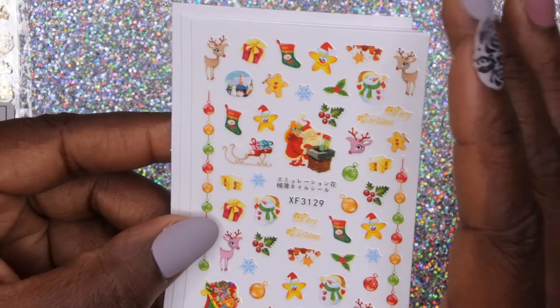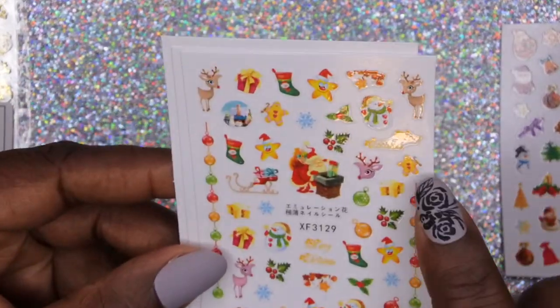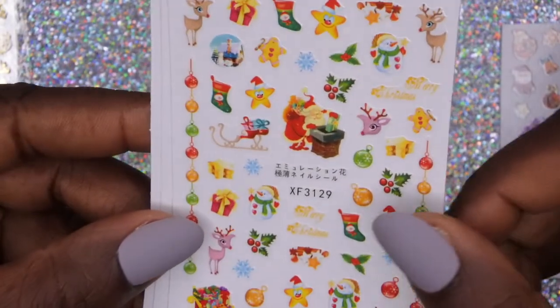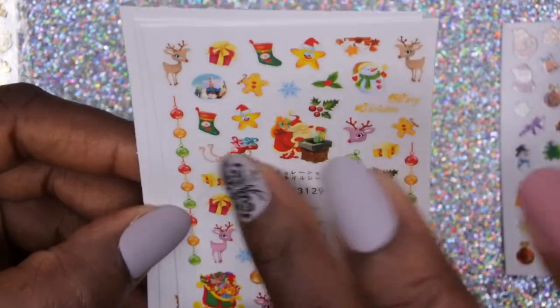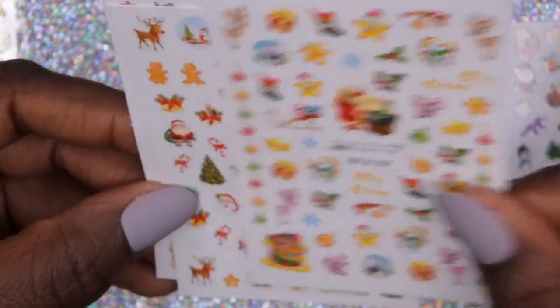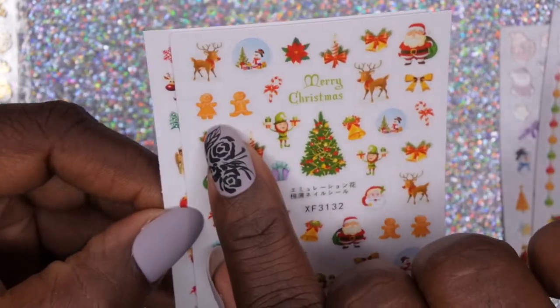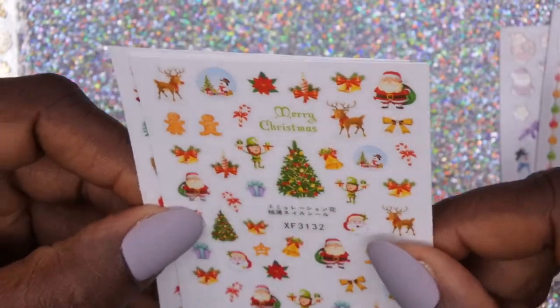Okay, I've been sleeping on these stickers. I normally don't go for the pack of stickers, but I like the great variety that they have in here. Like, that's cool. Got a little gingerbread man here, stocking, even a sleigh, Santa going down the chimney. That's really cool. This one we have some more. Oh, the gingerbread man. Oh, it's the his and her.